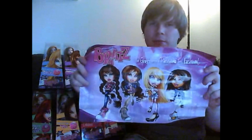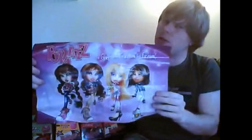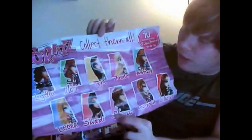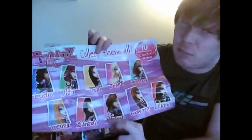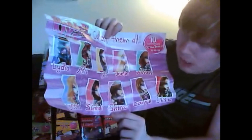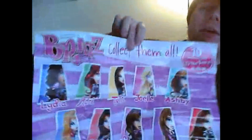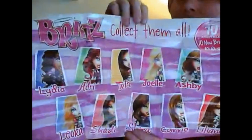So on one side you get "passion for fashion." It just says the girls, not the only girls, but the girls with a passion for fashion. So obviously they're not the only girls anymore. This side shows you 10 of the new characters. We have Lydia, Audrey, Tyler, Joelle, Ashby, yes, Ashby, Leora, Shady, I think it's Shady, Shira, Carrie, and Liliana. Each character obviously has different colored hair, different facial features and expressions, and they are pretty cool.